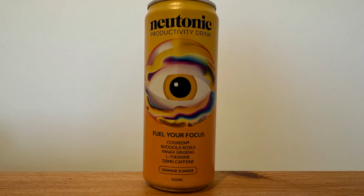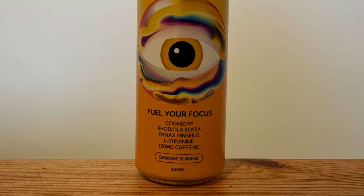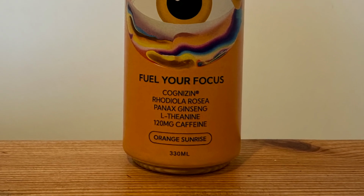So what's in Neutonic? There's 5 key ingredients that are in Neutonic. You've got cognisin, Rhodolia rosea, Panax ginseng, L-theanine, and caffeine. As I mentioned before, in the YouTube video that they share, they go into detail about why they've included each one of these ingredients. All of these ingredients are backed by studies. There's a reason they included each and every one of them.